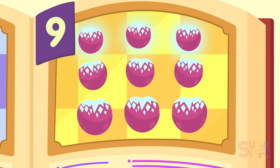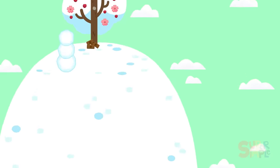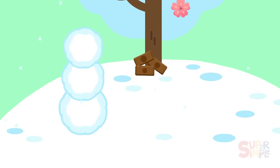Small, medium, and large. The Bumble Nums are on top of a snowy hill, waiting for the chili cherries to freeze to the perfect temperature. Wait, where are they?